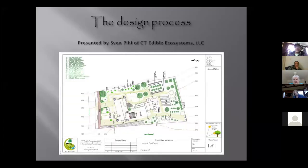There you go. Okay. So I'm not going to go into this drawing too much, but this is a recent edible forest garden design for a local client. And so I'm going to move on quickly. What are we looking at for time? You got about a half hour. Okay.